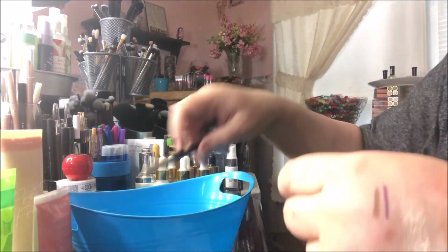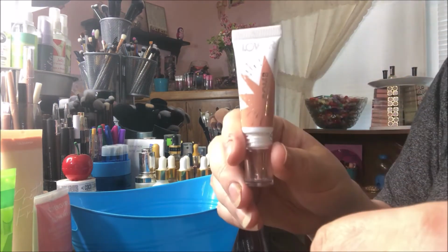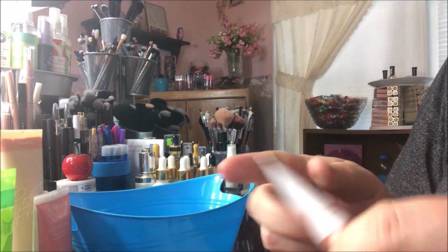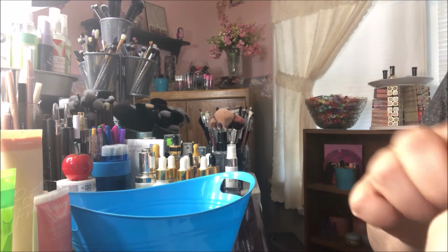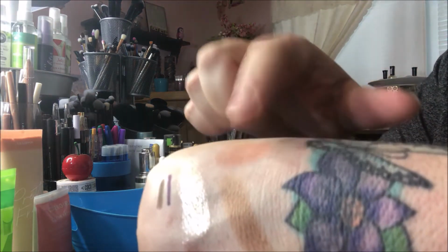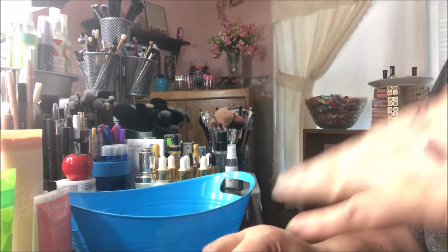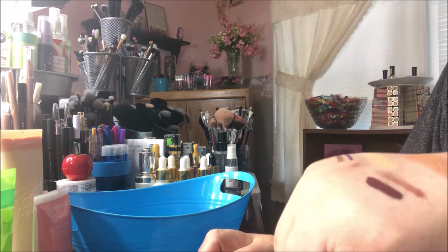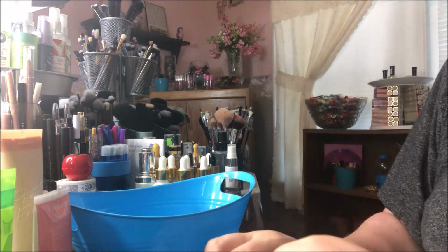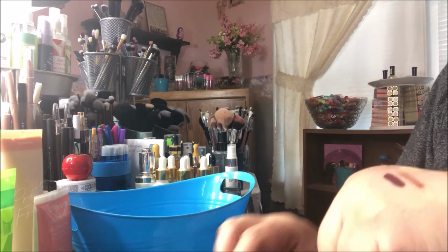The next thing I used is the Flower Beauty Blush Balm in Pinched, and it's right here. And I am not one to use a lot of liquid or cream products, so that was out of my comfort zone, but it's beautiful. It still feels a little tacky. I would probably powder over it next time, just a light finishing powder. But it's beautiful, and I really like the shade, and everybody raves about them, so they've got to be good, right?